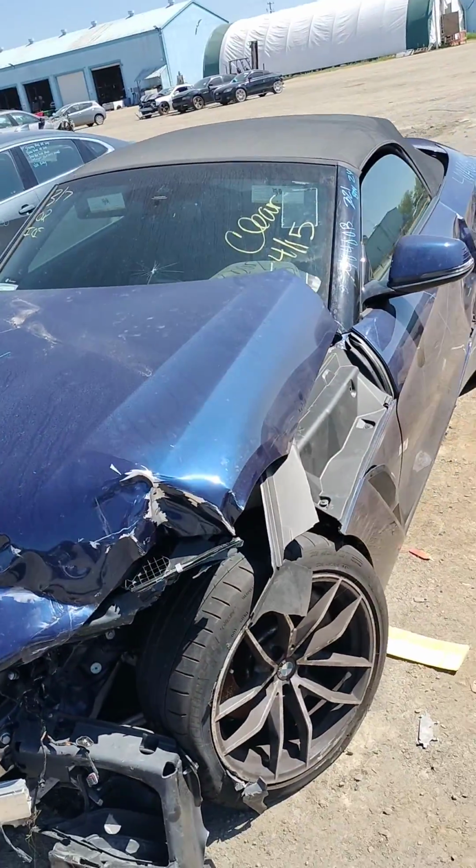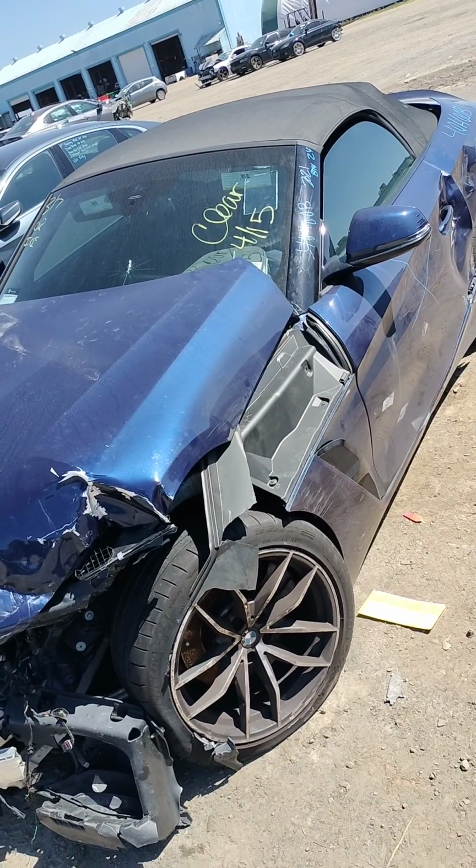Again, this is stock number 40400B. It's a 2021 BMW Z4.